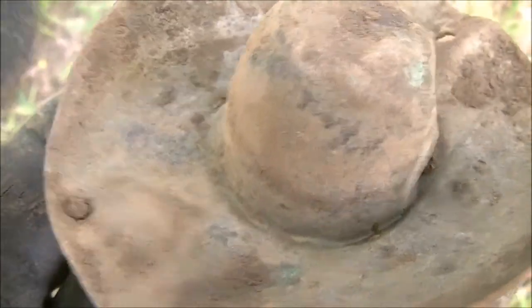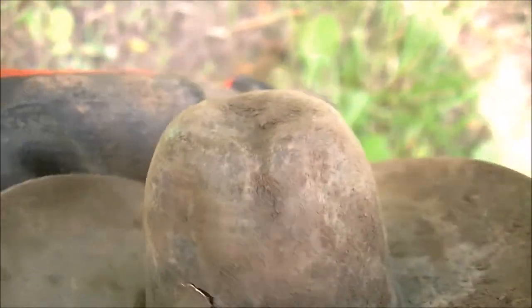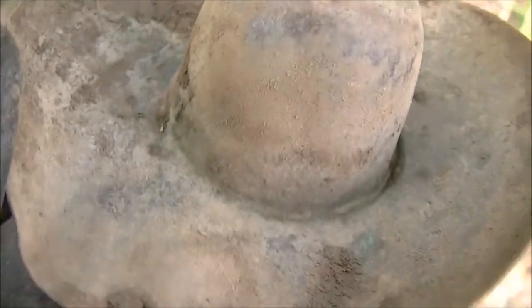I think I'm about out of battery. I gotta run to the house, get another battery, and go to the relic spot, the Civil War spot, before I can't go no more. Alright. That's a cool find though. That's a cool cowboy hat.